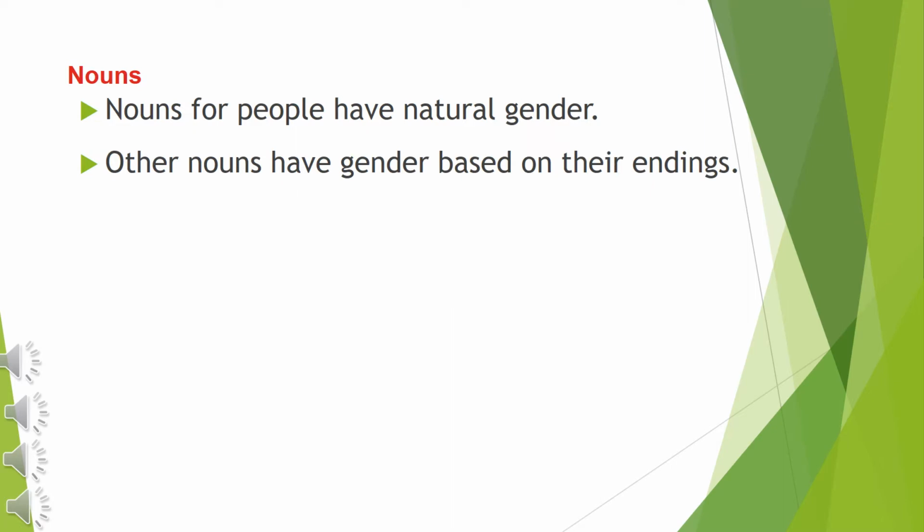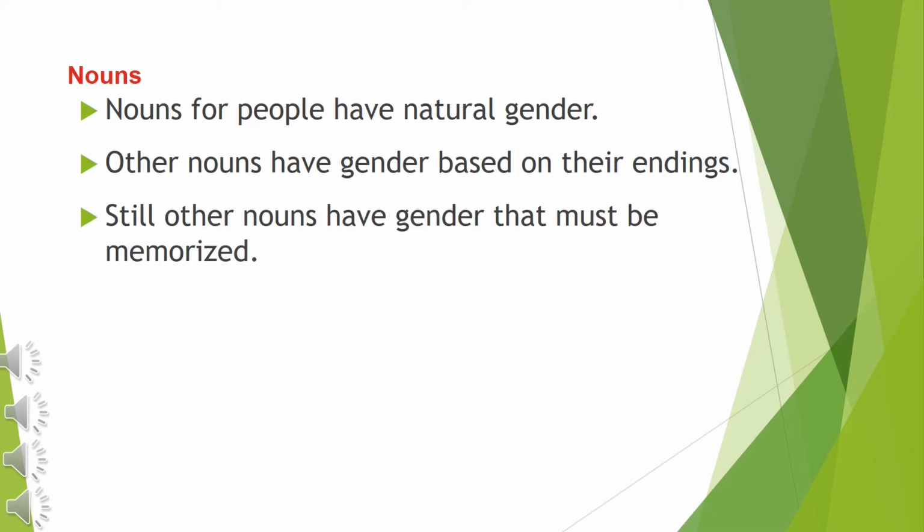Other nouns have gender based on their endings. Masculine nouns usually end in an O. Feminine nouns usually end in an A. Other nouns have gender that just has to be memorized.